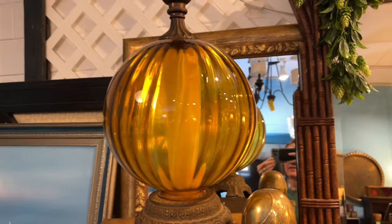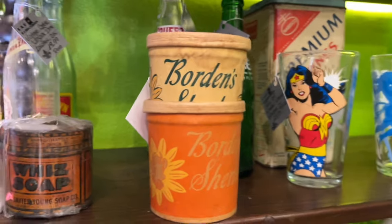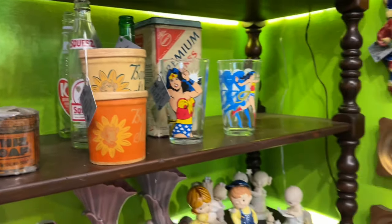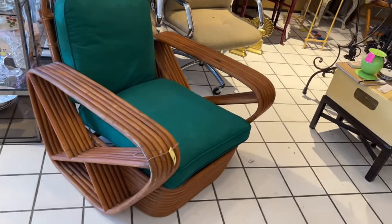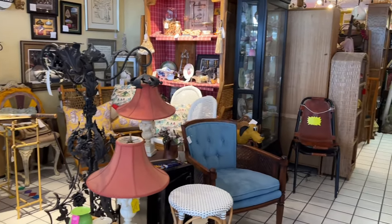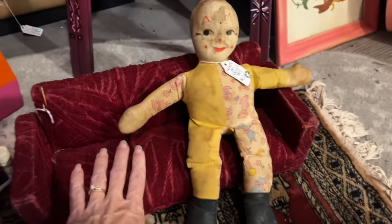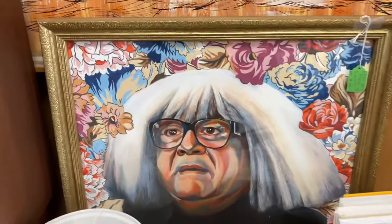Check out those lamps. These are kind of neat, little sherbet cups. $10 for the pair. This is a fun chair. I don't know why, but I love this little couch. Maybe Barbie size. This needs to make everyone laugh.